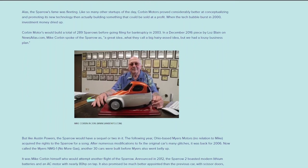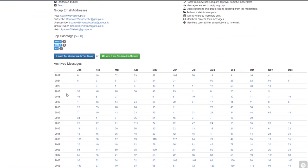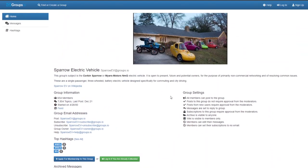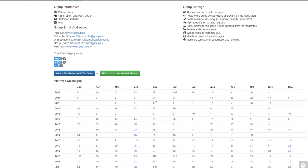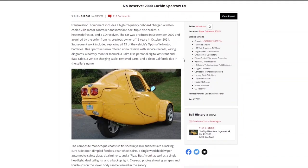And what's interesting is if you go here, there is a group in Groups.io that is relatively active. There's maybe about 20 or 30 posts per month, and it's been ongoing for the past 20 some years. And these are enthusiasts of people that have these. I believe there's about 100 of these that are still functional and people still drive them. And there's an enthusiast community. And although they have been somewhat orphaned, they are still very interested in these things and it has kind of a cult following. And if you look, I found this Corbin Sparrow, which is a 2000 Corbin Sparrow that was sold for $17,502 just in June of this year. So there's still a market for these things.